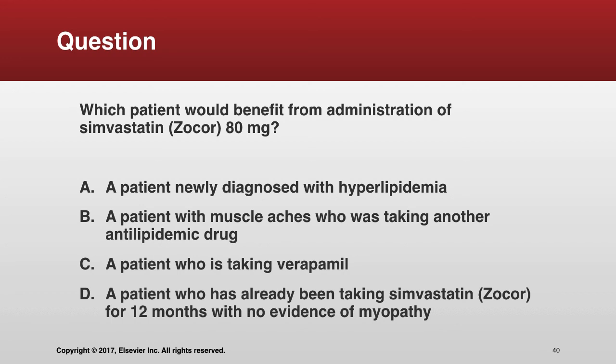The answer is D. And the rationale for this is that in 2011, the Food and Drug Administration imposed new prescribing restrictions on simvastatin, stating physicians should limit using the 80 milligram dose unless patients have already been taking the drug for 12 months and there's no evidence of myopathy. Simvastatin 80 milligrams should not be started in new patients, including patients already taking lower doses of the drugs. In patients taking verapamil, the dose of simvastatin is not to exceed 10 milligrams.